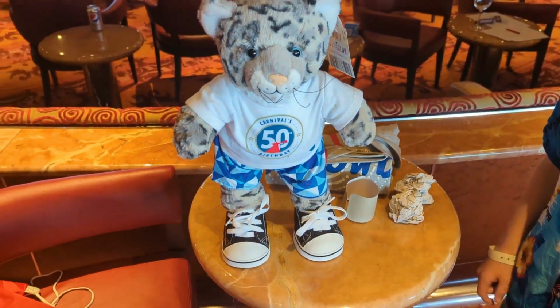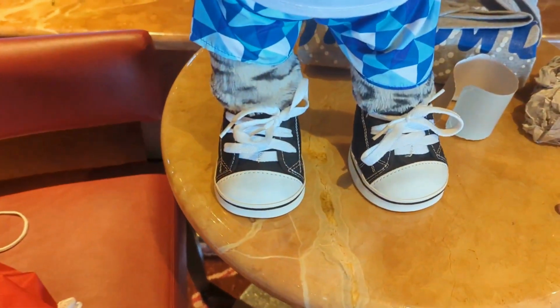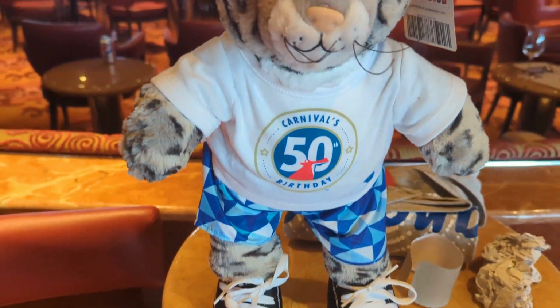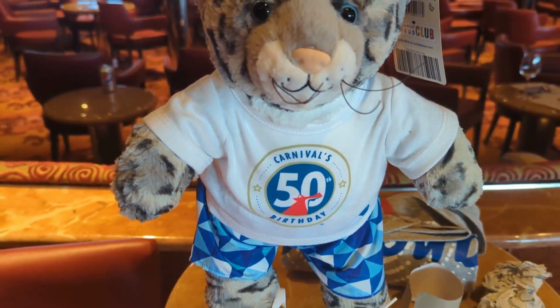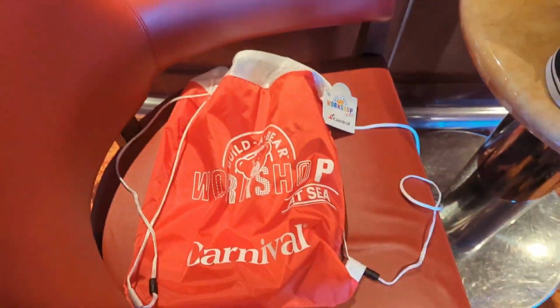Here is the final product. It's standing up by itself. Got some nice black kicks, the blue shorts, Carnival's 50th birthday t-shirt. Very nice. Why are you standing? Because I got the Marquee Special. It even comes with your own Carnival bag, extra stuff, so you can carry it in. All right.